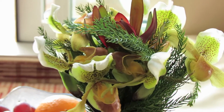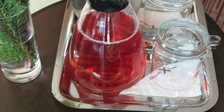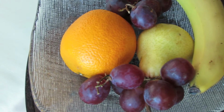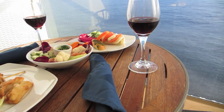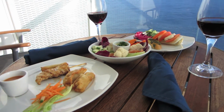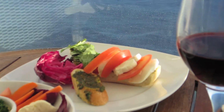And an aqua class cabin, it's really nice because you get flowers and fruit and iced tea every day, refreshed. Here's the fruit, and a bird like me likes his fruit, you know. Yum, fruit, good. But here's the best part of being in an aqua class stateroom. It's a beautiful view. You can be out on the veranda with some hors d'oeuvres and a glass of wine and really enjoy it.